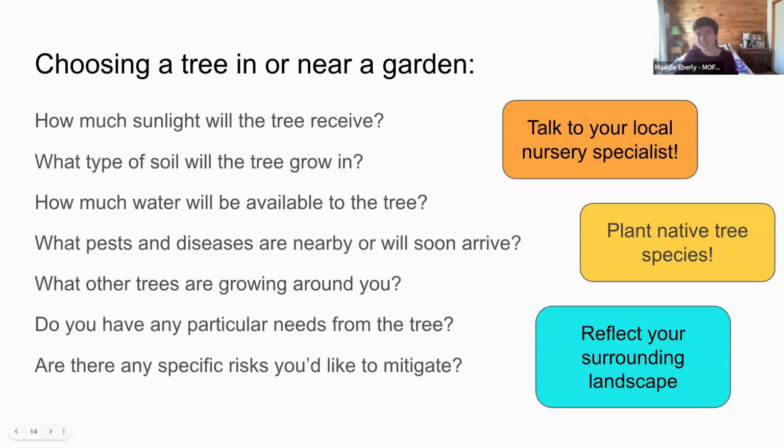So how do you choose a tree? Some things to consider when you're planting your tree in or near your garden would be as follows. How much sunlight will the tree receive? What type of soil will the tree grow in? How much water will be available to the tree? What pests and diseases are nearby or will soon arrive? What other trees are growing around you? Do you have any particular needs from the tree? Are there any specific risks you'd like to mitigate?